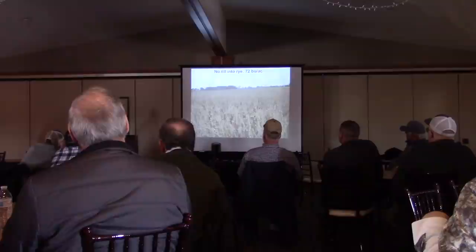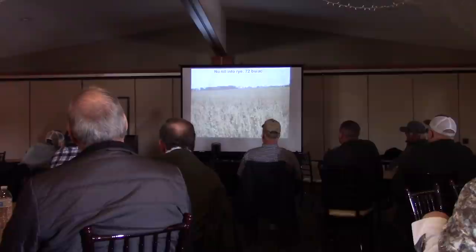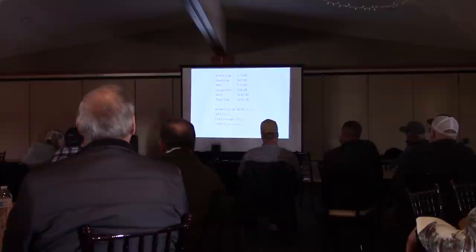About 60% of the time we're lucky. 40% of the time we have to use a post herbicide. Cost us $9. Non-GMO beans, no N, P, and K. The equipment cost is a little bit less. Risk still the same. Took 28 bushels to break even.